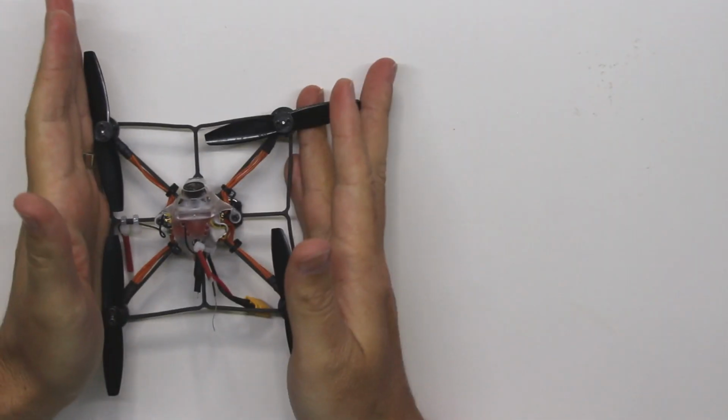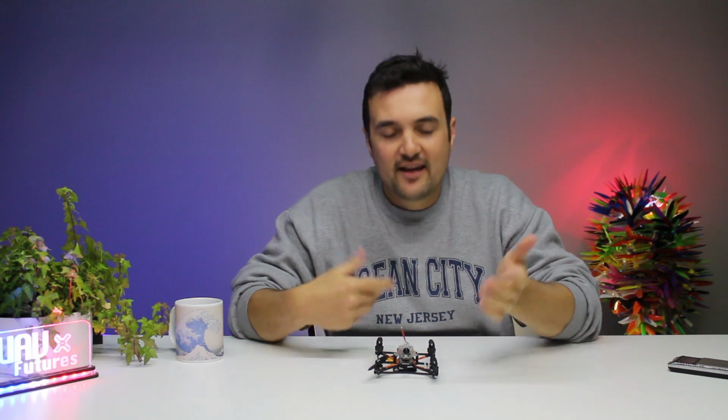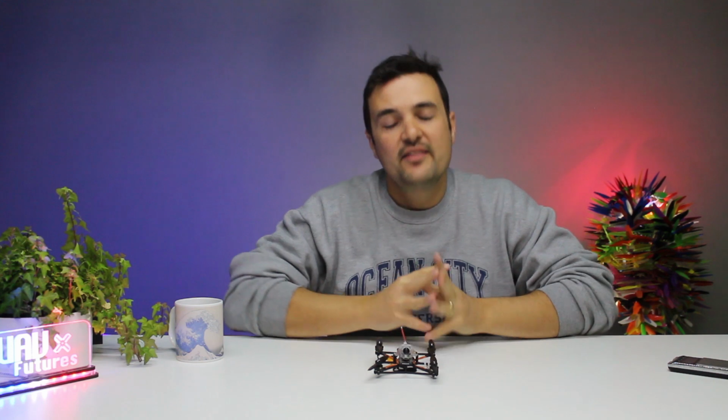Now, the main thing that I'm excited about is the actual frame design. Sometimes we get a lot of those toothpick looking things, which are just four little arms, and that's been the way quads have been for quite a while. Whether you look at 3-inch, 4-inch, 5-inch, 6-inch quads, that's all they seem to be.